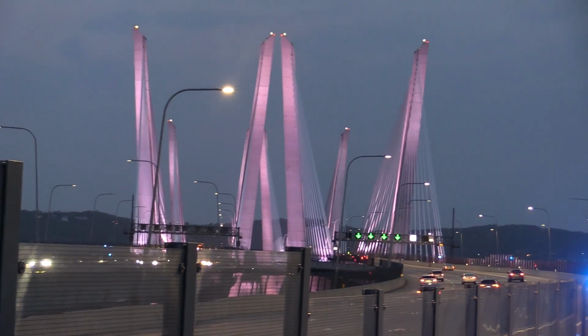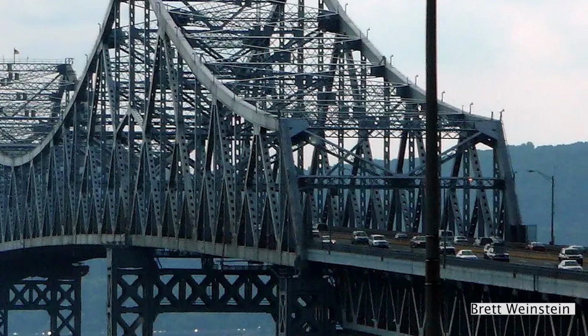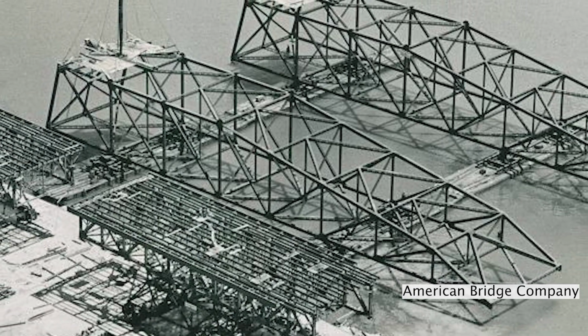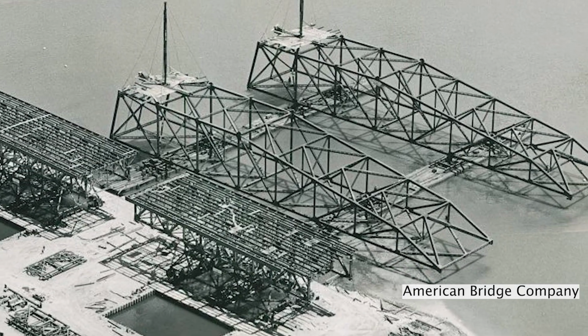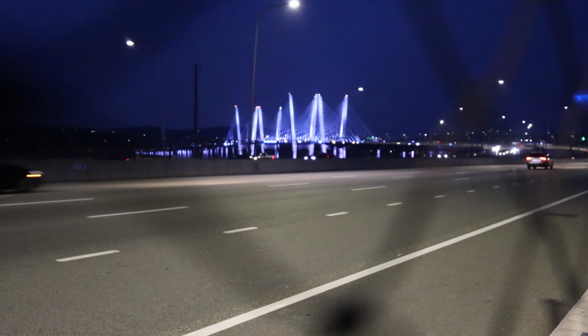The bridge cost roughly $3.9 billion to construct over the course of 7 years. This was a huge sum of money, but it was necessary to replace the old Tappan Zee Bridge, which was over a decade overdue for major repairs. Bridge construction on the original Tappan Zee Bridge began in 1952 and did not have any of the safety features that modern bridges have today.